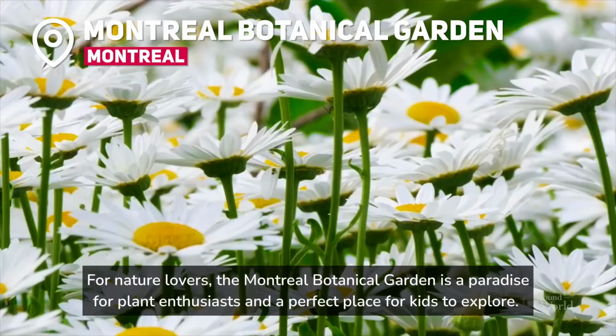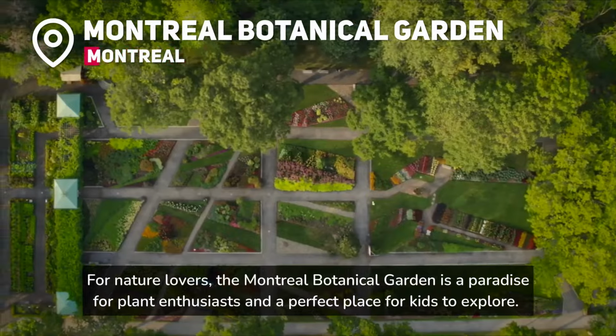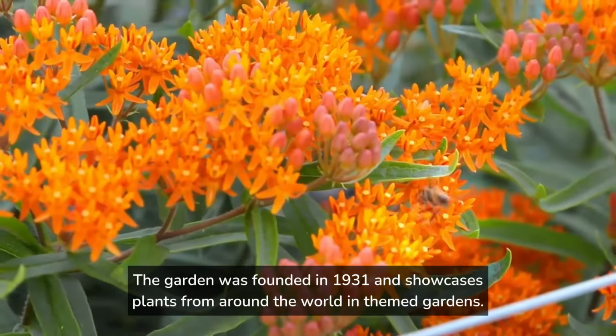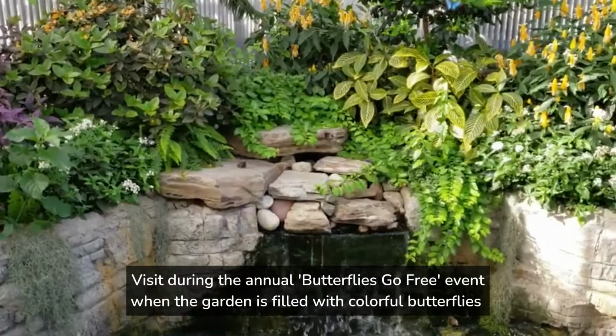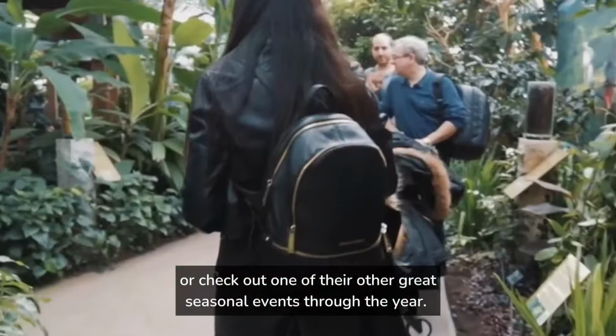For nature lovers, the Montreal Botanical Garden is a paradise for plant enthusiasts and a perfect place for kids to explore. The garden was founded in 1931 and showcases plants from around the world in themed gardens. Visit during the annual Butterflies Go Free event when the garden is filled with colourful butterflies, or check out one of their other great seasonal events throughout the year.